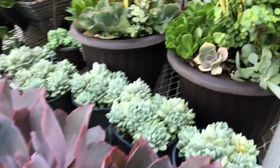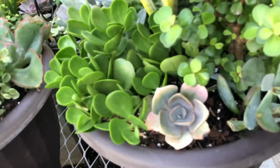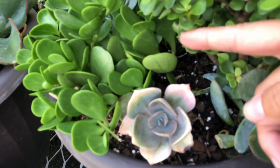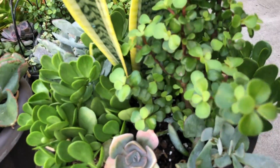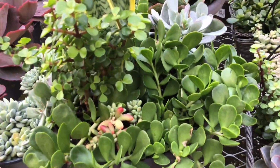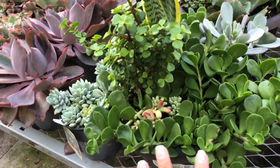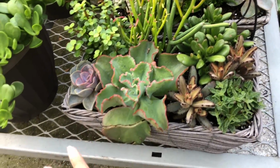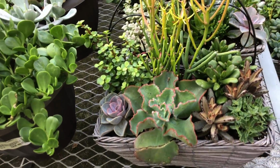I can't. What is that? What is that, guys? I don't know what that is. It's in one of these arrangements. These arrangements too are super nice. This one's super pretty. That one's 30. This one's 25, which I think, for the basket and all the plants you get in it, is a steal.